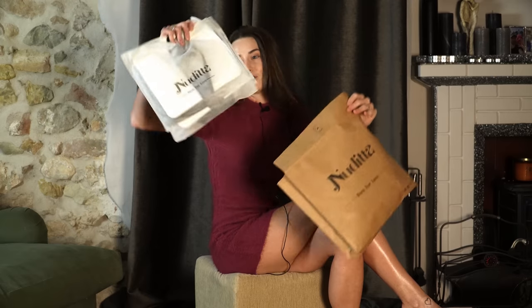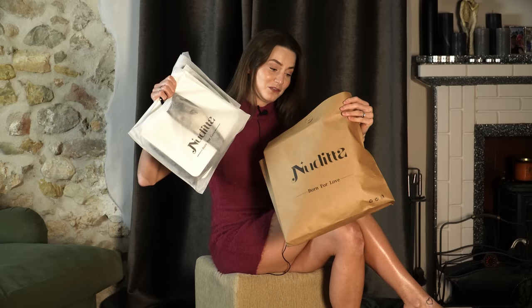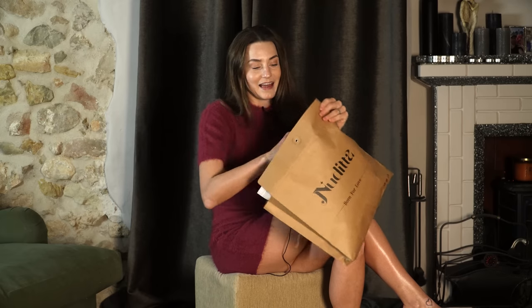everything I've got. You receive things like this in this beautiful bag and also inside in these beautiful white bags with the Nuditta logo, and everything is packed very nice and very well. So I really like it and I really love all the details, and also I really like the quality of this beautiful lingerie or sleepwear. They do have very nice and beautiful things. So guys, I want to show you everything.